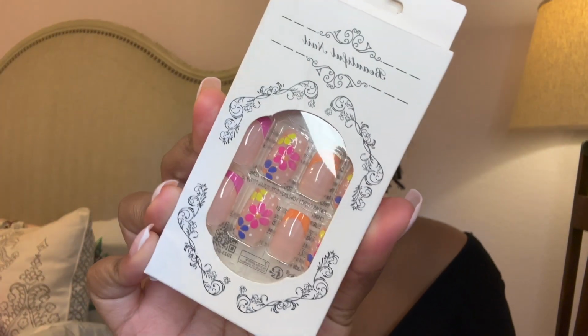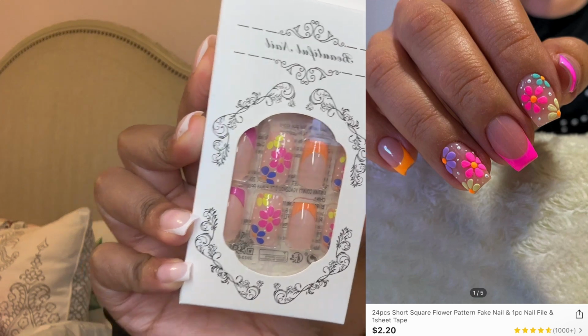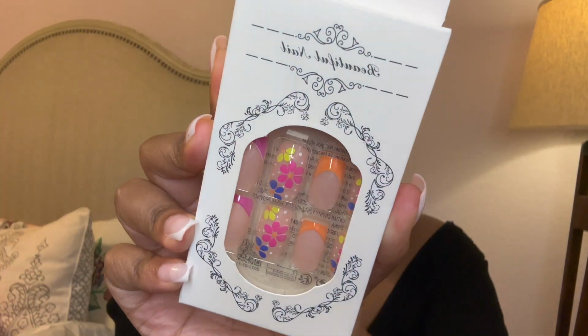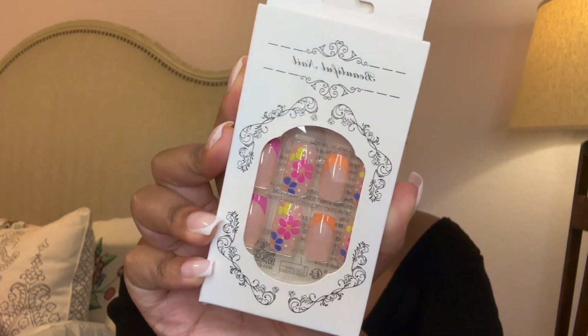Let me just show you. Look how fun. So basically these are French as well, but we've got the orange, and we have the purple flowers, or is that purple or pink? It's more of a magenta. We've got highlighter yellow, blue, orange, and just so, so freaking gorgeous. Perfect for spring and summer. You can wear them whenever you want. I can wear them whenever I want, but they are perfect for the season.